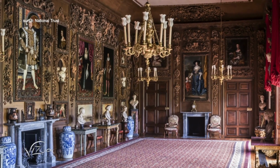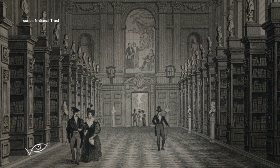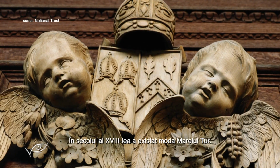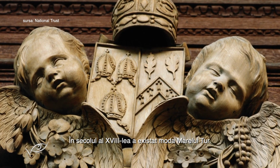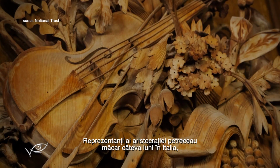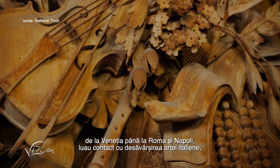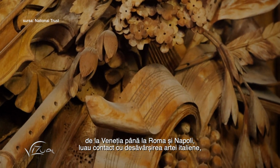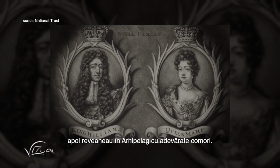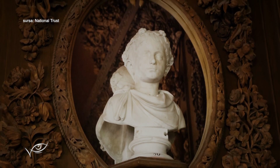Back in the 18th century, there was a certain fashion among the British upper class, which was taking the grand tour. I mean, going to Italy, spending at least a few months there, getting into contact with everything that Italy had to offer in art excellence, from Venice up to Rome and Naples, and then coming back to Britain with certain collections, with certain possessions.